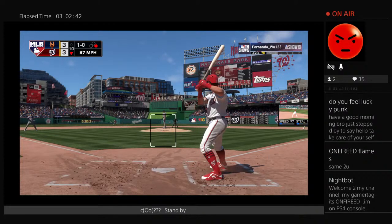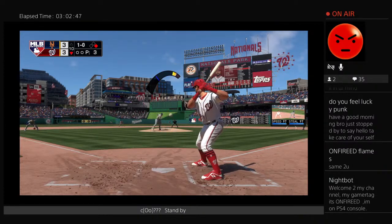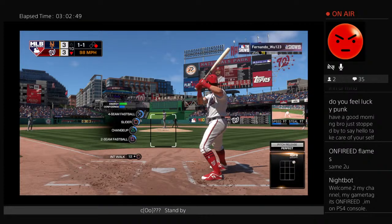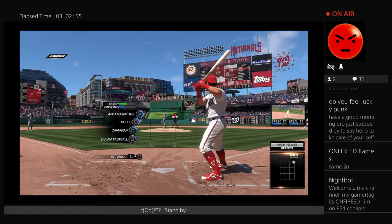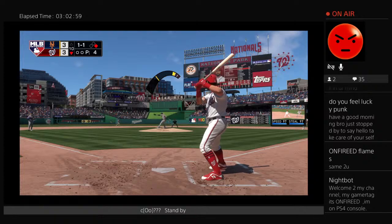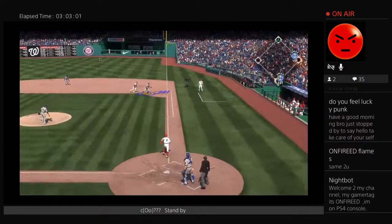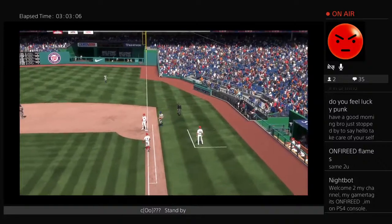Good changeup there to start him, but it drops a little low for ball one. And this one's on the inside corner, 1-1. Possible winning run. Now a bunt attempt here. Alonso is there, and he makes the catch for the out.